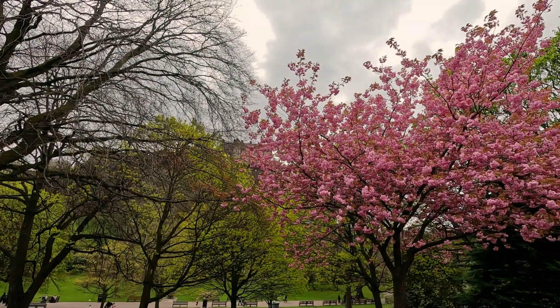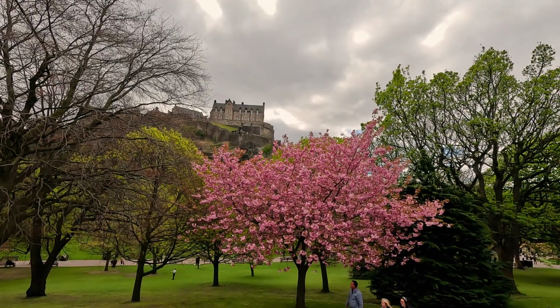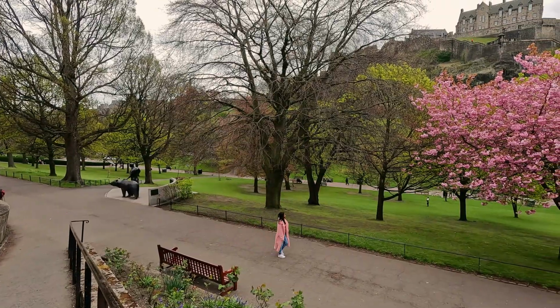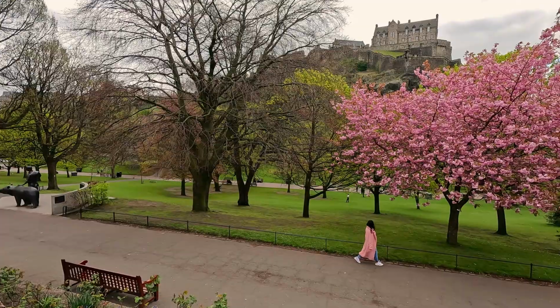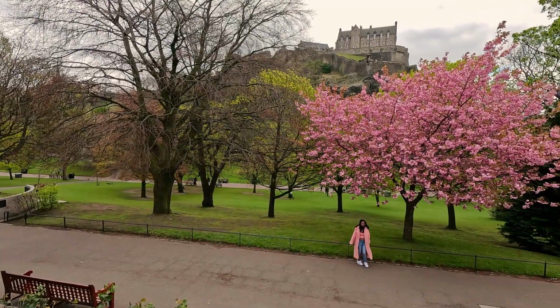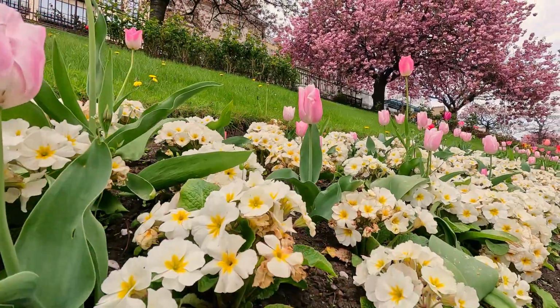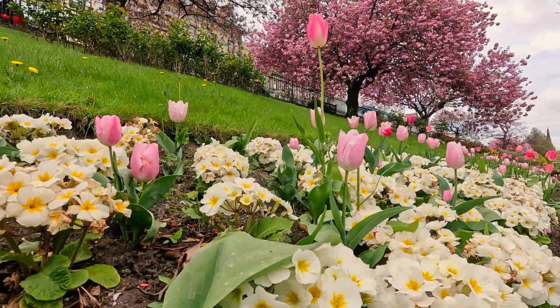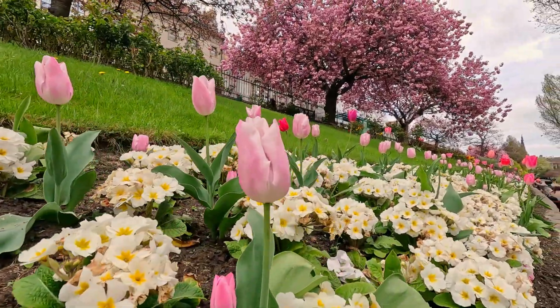Edinburgh Castle looks even more beautiful at this time of year, standing proud above a sea of blossoms. It's a view you won't forget. The soft pink petals contrast perfectly with the city's historic architecture. Princes Street is full of colour in spring, not just cherry blossoms, but also tulips, daffodils, and magnolias brighten the gardens, making it a perfect spot for photos.